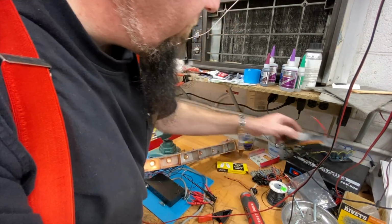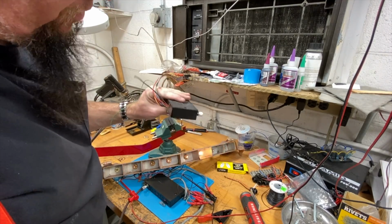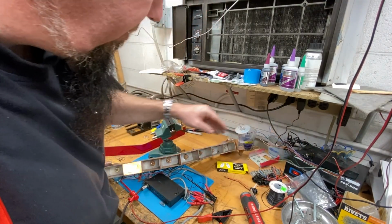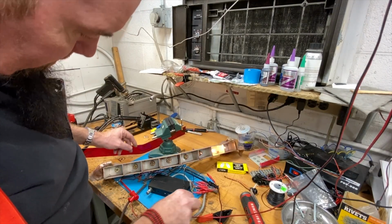Now, a fan did send in a box that is the same one that I have for spare parts, but we're not going to use it. We're using the original box here. Just needs to be rewired.